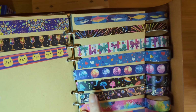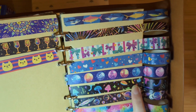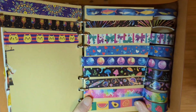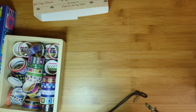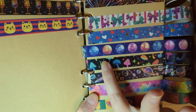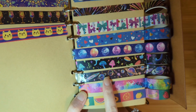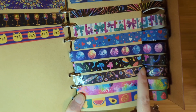Disco balls. I really like this bright colored mushroom one. It almost looks like the mushrooms are in space. There's actually stars. Yeah, there's stars in there. Although, in some ways, that could look like seaweed. So yeah, your interpretation there. A gorgeous gold foiled space galaxy one with planets, moons. That's probably one of my favorites.